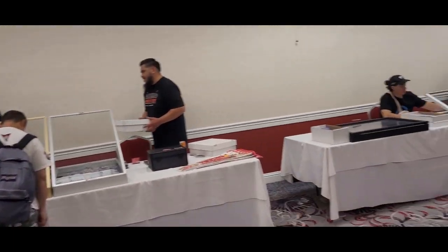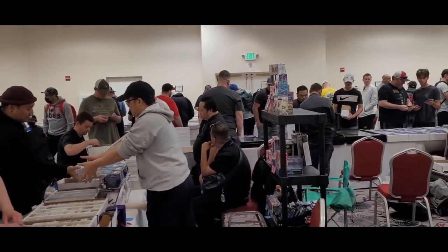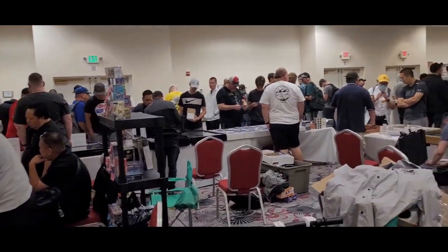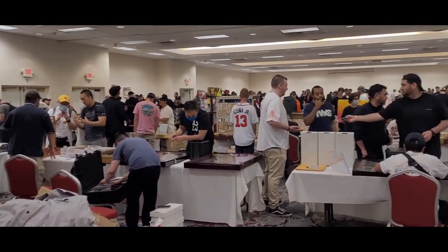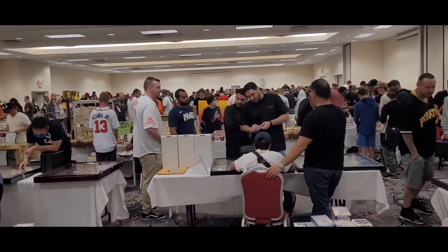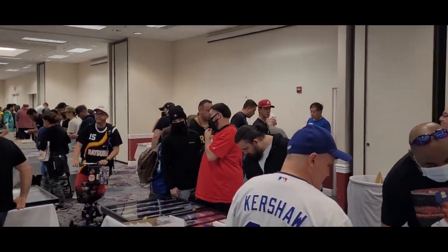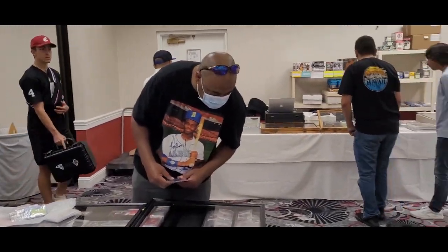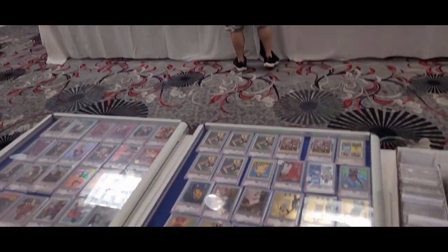It's 10:30. We've had some decent sales so far. All graded stuff. Mostly stuff like $50 and under. People seem to be walking around and just checking it out, and I think they're gonna buy later once they check everything out.